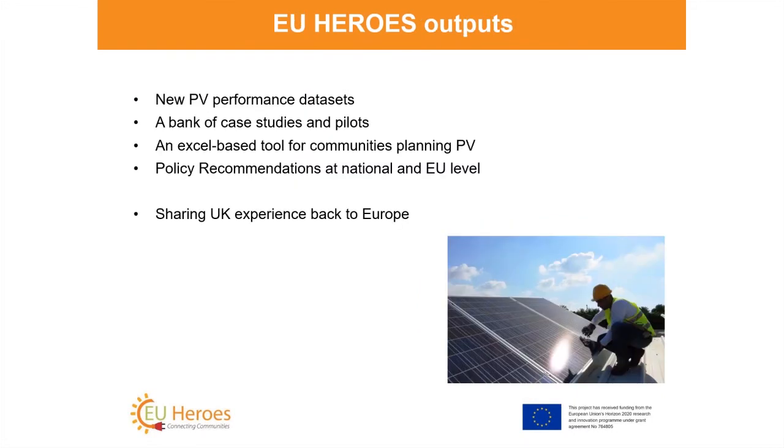So the outputs from the project: we do now have some performance and utilization data sets from the sites that we looked at. That data, at least the majority of it, we're aiming to make public where we've got people's permission to do that, because we know those data sets can be useful to provide the evidence base behind all of this. It's something the Commission's asked us for.